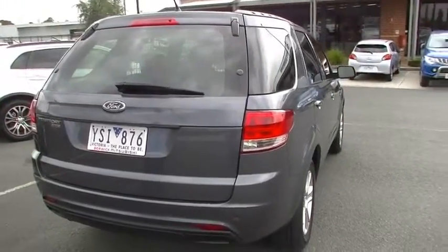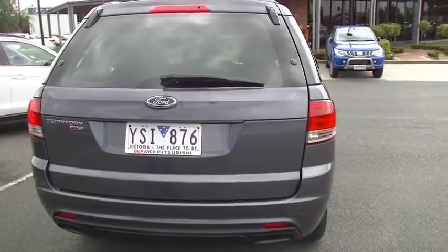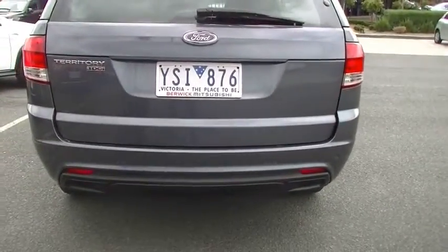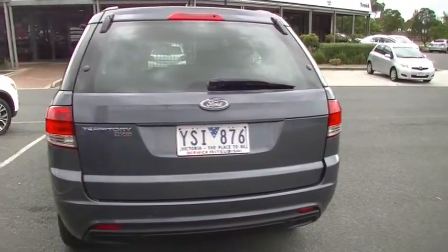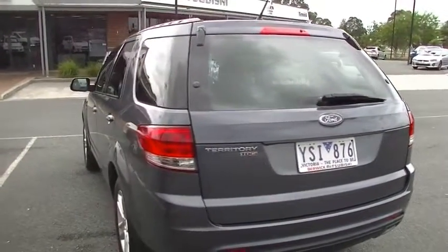One thing I do want to touch on here, no tow bar fitted to this car. So you know it's never reversed someone's boat into a river or salt water. It's never towed 2.5 ton of caravan behind it. Had a nice, easy life. Reversing sensors, of course. And this is why we like this car, a little TDCI badge there. We'll get into that in a moment.